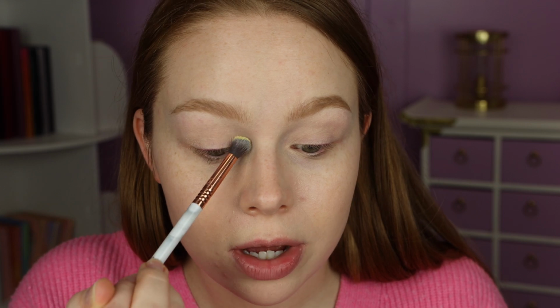So let's start off with the Spring Dragon palette because I actually do have a plan, which doesn't happen that often when I sit down to do my makeup, but I really want to do a full rainbow pastel look with this palette. So I'm going to start off with this yellow right here called Seedling, and I'm going to pop that on my inner corner.